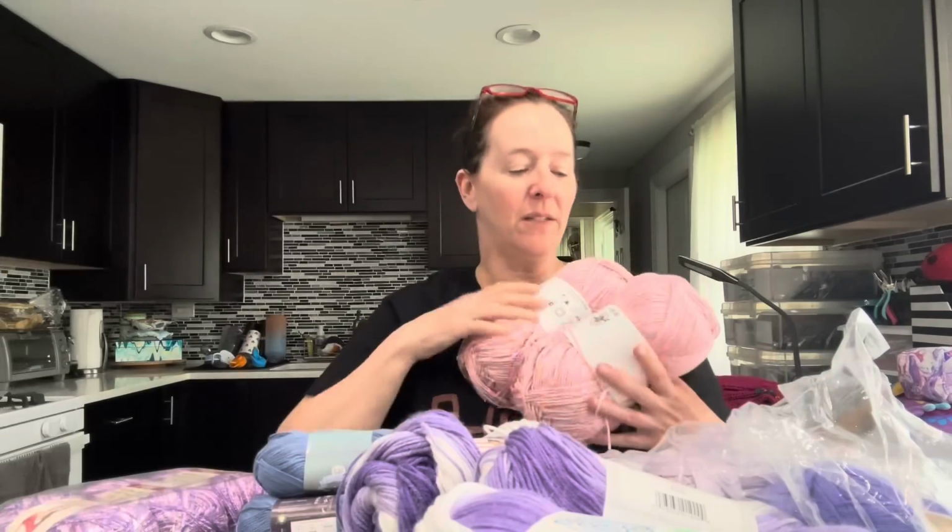And I am destashing some more yarn. So let me get the yarn and I'm going to show you what I'm destashing. Hang on. All right, you guys. So there's one set of yarn, a set of yarn balls from, I don't know, like a month ago when I was doing a destash. So these are still available.